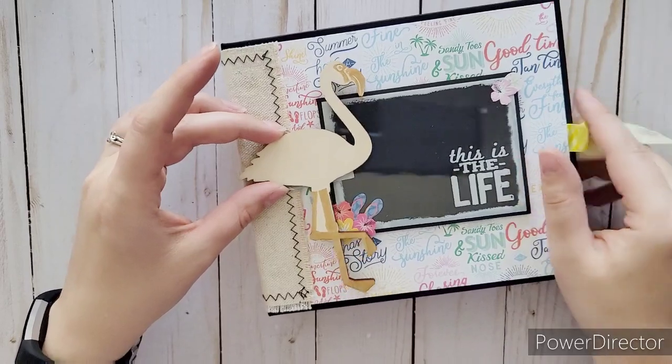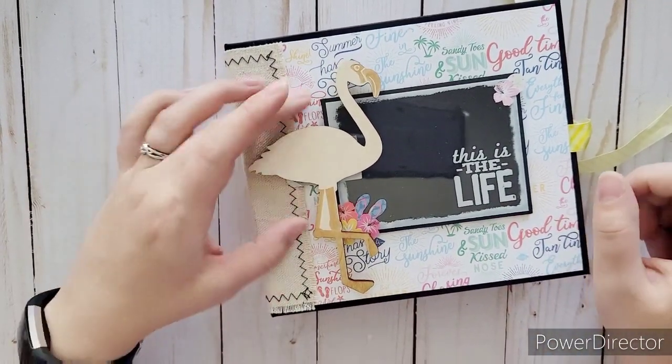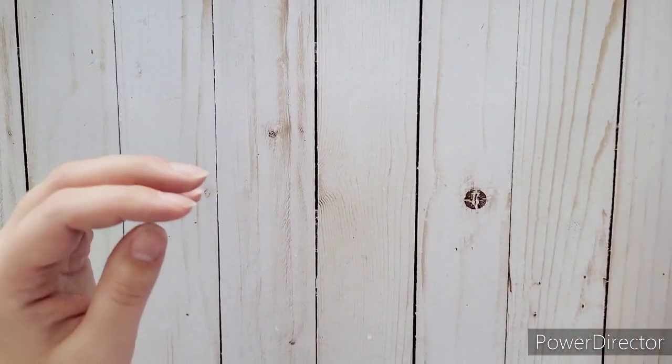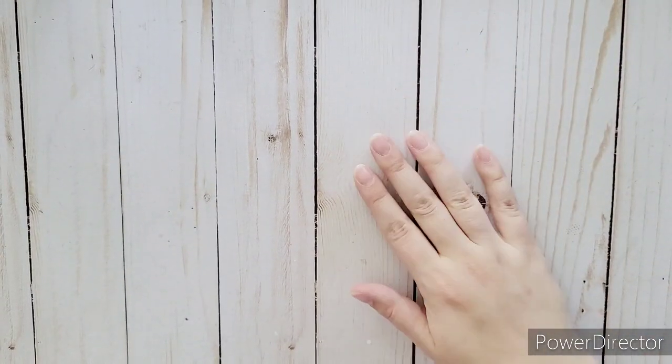Kind of like this, you know, that would look really cute. So I got that one. It was 99 cents, so I got it half price. Everything I bought was 50% off, 40% off, or on clearance.